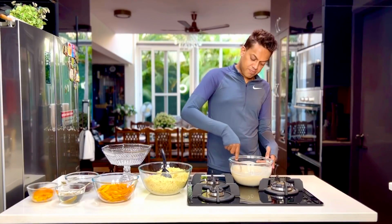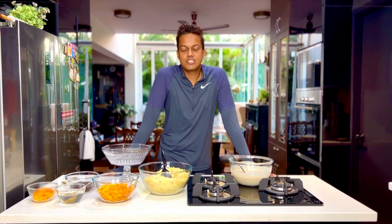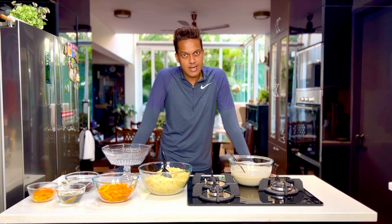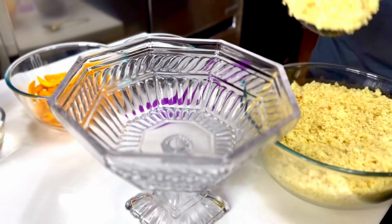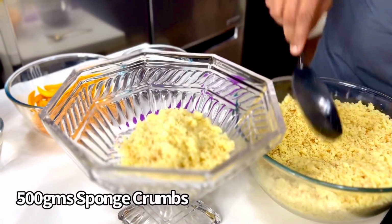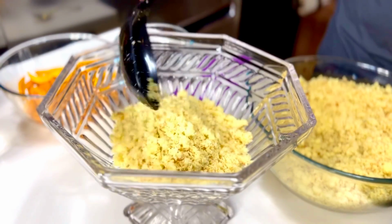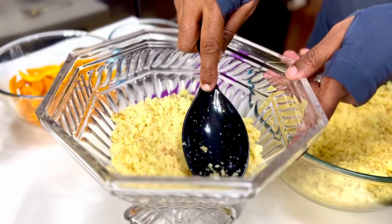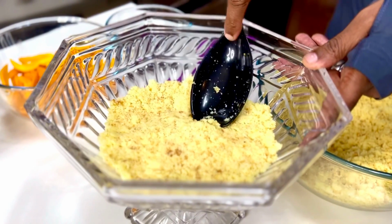The only tedious part a trifle has is creating that custard, and after that it's just about layering away and creating a confusion of sorts. Some store-bought sponge crumbs, nearly 500 grams of that. I just took a sponge cake which I picked up from my baker and I crumbed it, and I'm just going to smash it all down till it forms that perfect base.